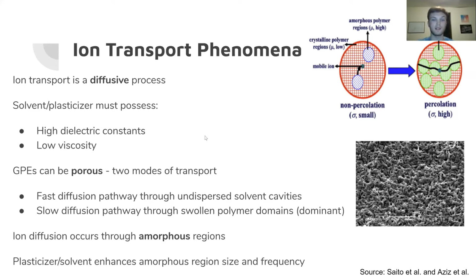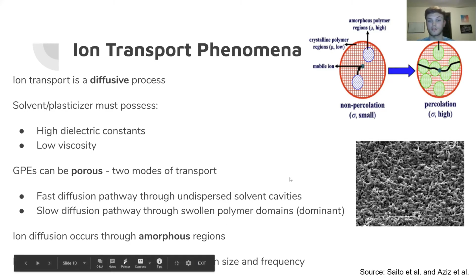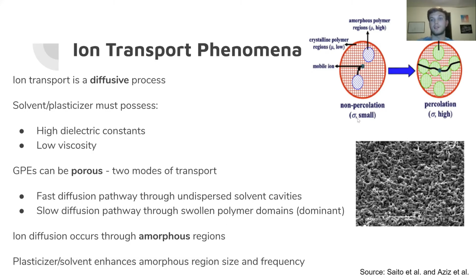And because of that, there's actually two modes of transport that occur in the GPEs. So there's a fast diffusion pathway, and that happens through these cavities within the polymer where there's basically just some solution sitting that hasn't actually absorbed into the polymer itself. And that's fast, of course, because that's basically like a normal liquid electrolyte region. And then the more dominant pathway is the slow diffusion pathway, which occurs through these swollen polymer domains that you can see up here in this picture on the right.